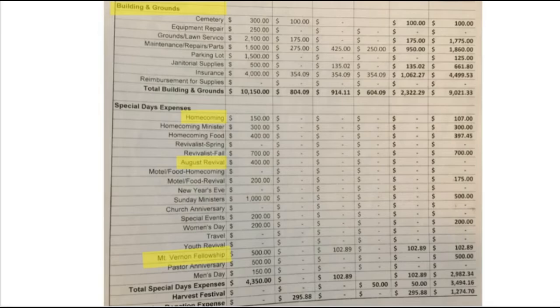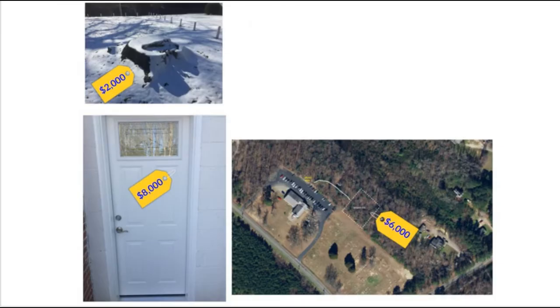We also wanted to take some time to compare some past or recent projects that have been worked on. As you see on the top left corner, that was a big tree that was next to the bathroom addition of the church. That was actually for around $2,000. Then one of the most recent projects the church took on was the installation of new doors, which ranged at about $8,000. Our project comes in at around $6,000. So that's just to show a little comparison of our project.